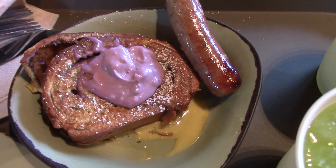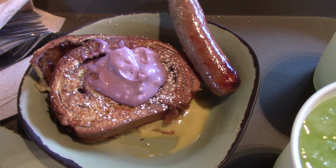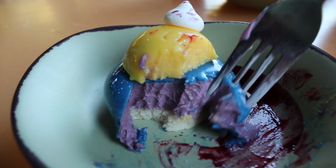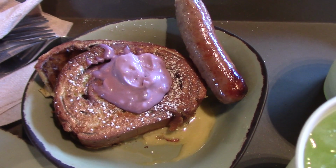I really enjoyed it. But to me, the real winner was the cinnamon French toast with the blueberry cream cheese dollop. The thing was just so good. That would be another one I'd recommend. I think they must have used the same cream cheese they used for the dessert on the lunch and dinner menu. So if you like that, and you're out here for breakfast, try the cinnamon French toast.